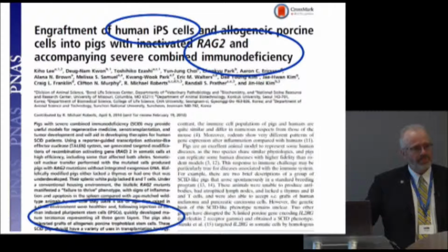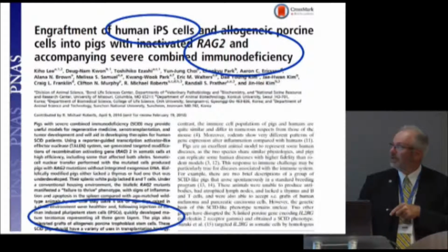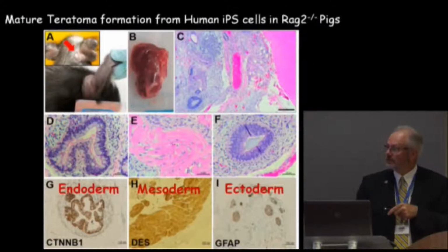Fortunately, 2 months ago, there was a report of the first SCID knockout pig by the group in Missouri, and they essentially knocked out the RAG gene, which is a T-cell differentiation gene, injected human iPS cells, and got mature teratomas to form in these pigs. This is what their figure from their paper looks like. So there's endoderm, which is where hepatocytes would come from, mesoderm, and ectoderm.